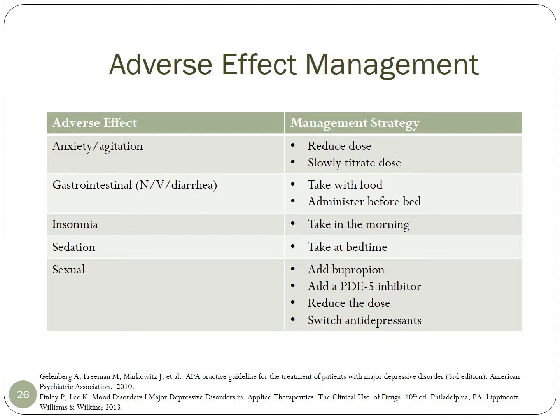In terms of sexual side effects, sometimes adding a low dose of bupropion to an SSRI or an SNRI can help with the sexual side effects that patients experience. We can also add something like a Viagra to help with sexual dysfunction, but this isn't ideal because then that's another medication they have to take, which in itself has its own side effects. We could also consider reducing the dose, which doesn't always help, but it may help, or switching to antidepressants. Again, bupropion and mirtazapine are least associated with sexual dysfunction.